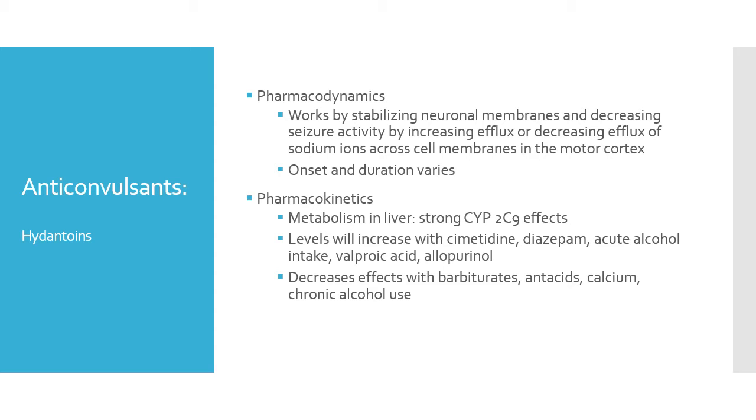So we're talking, I should have said, about the hydantoins, which are the drugs that we just mentioned, phenytoin and fosphenytoin. They work by stabilizing neuronal membranes, decreasing seizure activity by decreasing an efflux of sodium across the cell membranes in the motor cortex. So again, working on sodium ions. Onset and duration varies, and metabolism is in the liver, leading to strong CYP2C9 effects. Levels will increase with cimetidine, diazepam, acute alcohol intake, valproic acid, allopurinol.